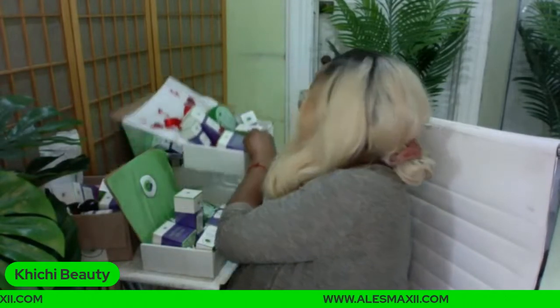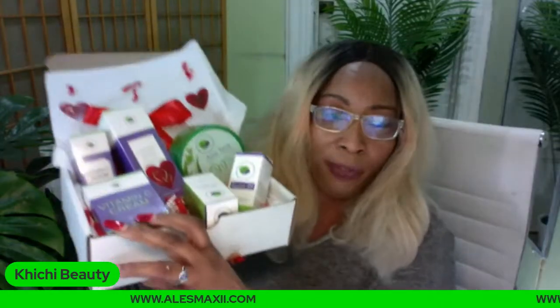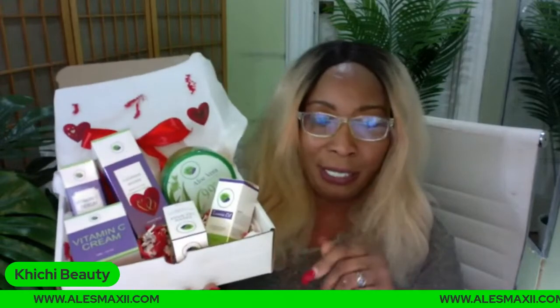And this box we call the extra large box. What is in this extra large box? We have the vitamin C serum over there. We have the vitamin C cream right here. We have the foam wash right here. We have the green tea mastic right there. We have the jumbo aloe vera gel. And guess what is in this one? We have our turmeric oil.